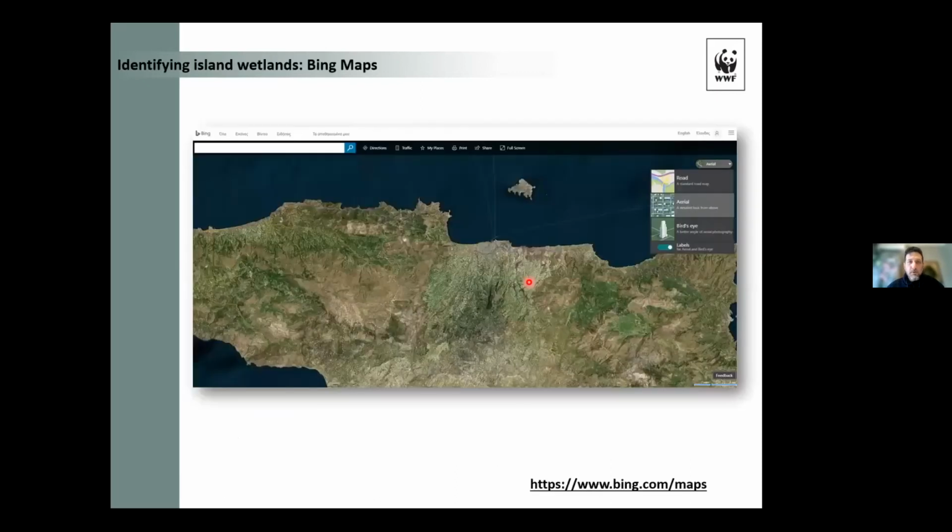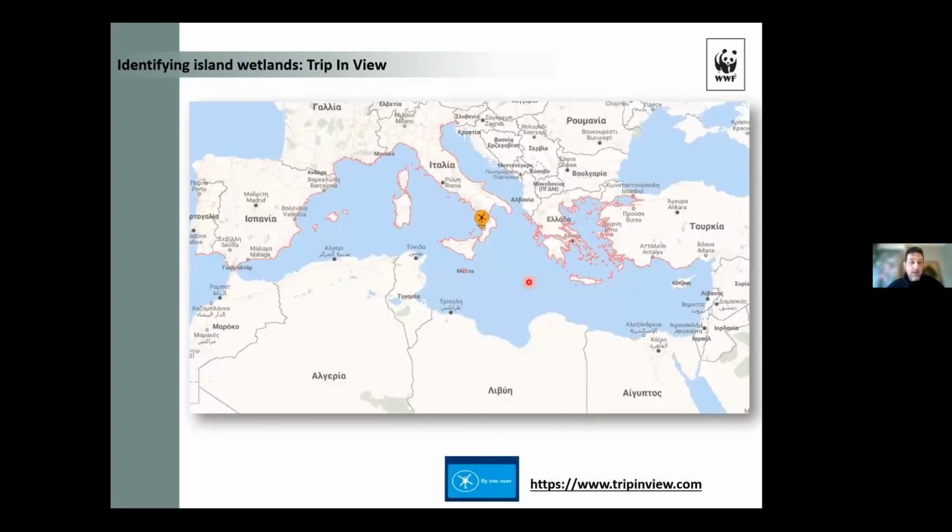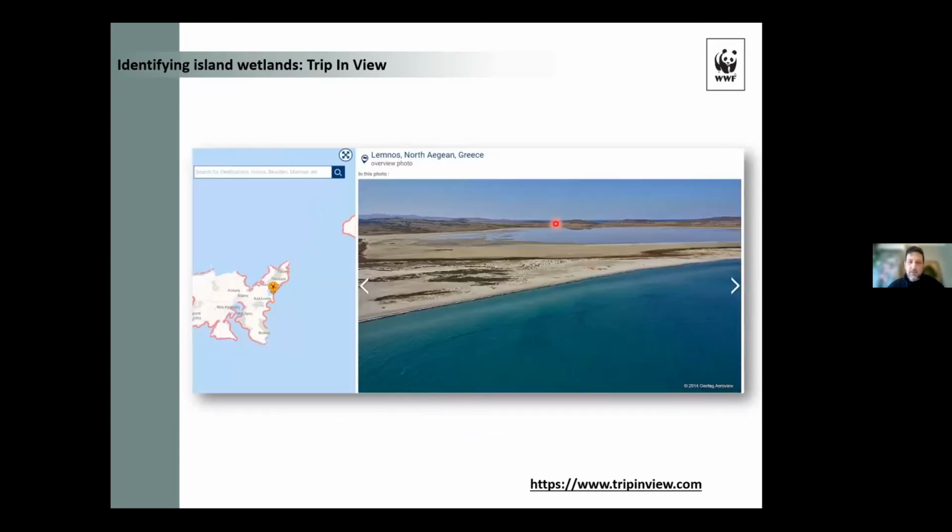We used also big maps, as in some cases the resolution was higher. A very useful tool, and maybe you can visit that, is tripinview.com. This is a private company. However, if you go there, it's like a helicopter flying all over the shoreline of the Mediterranean, and it can give you some pictures from above to make you understand how the area is.